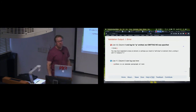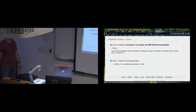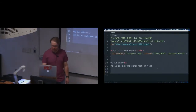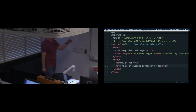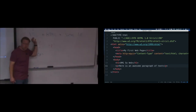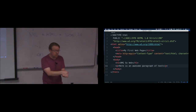Okay, end tag for P omitted, but OMITTAG NO was specified. So if you are going to use P in XHTML, you have to close your P. That's gross. Okay, so for the longest time, for a good 10 years, we got away without closing our paragraph tags. XML, with its very specific, very strict rule set, says if a tag opens, it must close. If a tag is like meta or like break, it must self-close.